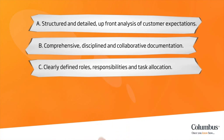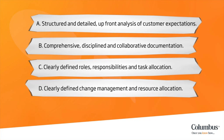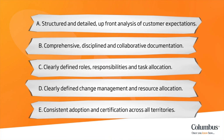C. Clearly defined roles, responsibilities, and task allocation. D. Clearly defined change management and resource allocation. E. Consistent adoption and certification across all territories.